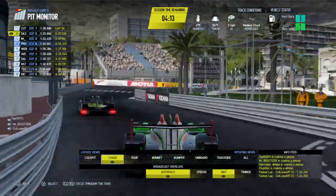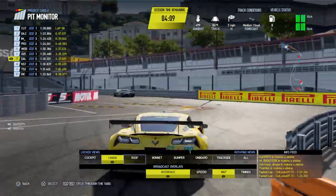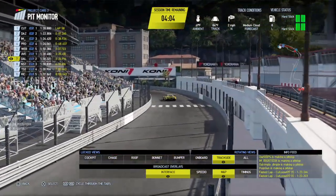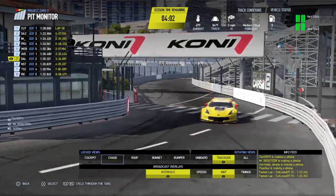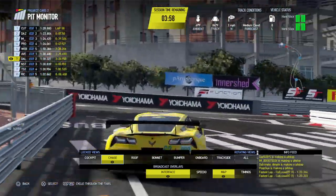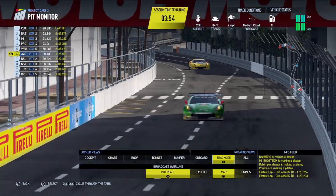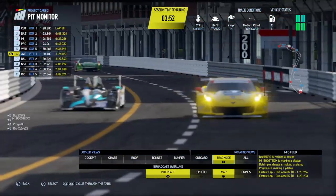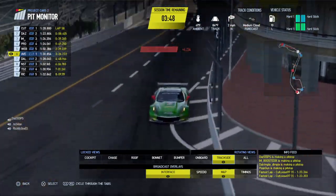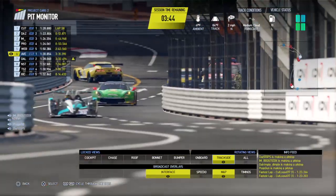Up front, Daz is moving in. I'm going to stay on the cam here with Dalrymple as he is slowly moving in. He's actually catching him now. There is your battle right there for the lead. Average Gamer in the green Corvette. The yellow Corvette behind him is Dalrymple. And with less than 4 minutes to go, Dalrymple has run him down. Oh, he did, yep. It's going to be a good battle.